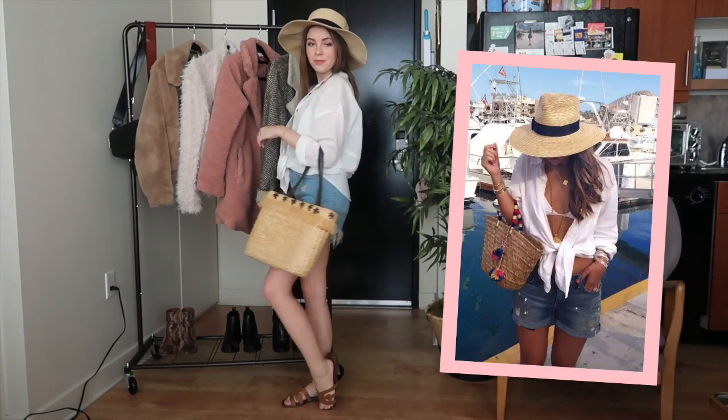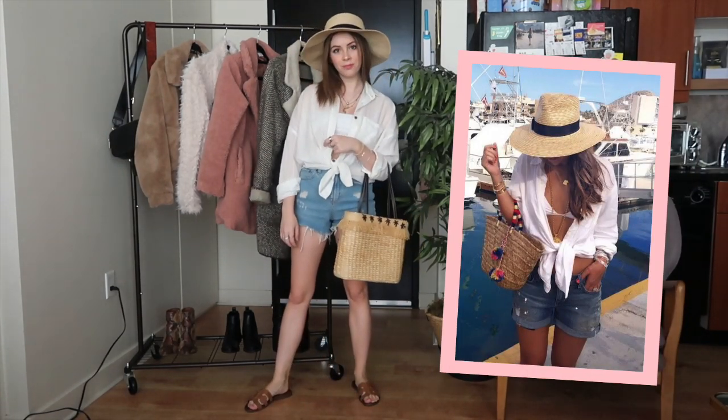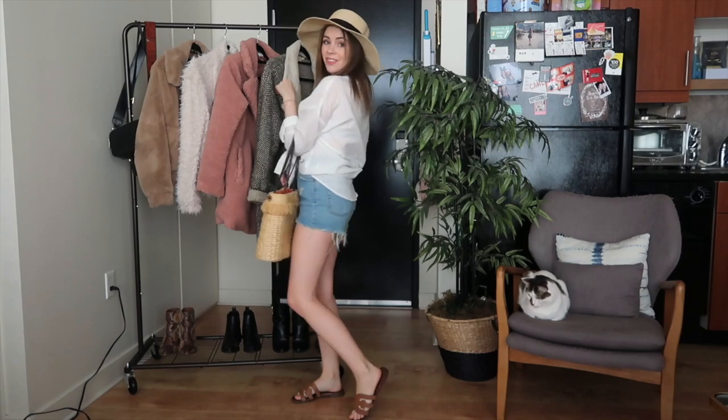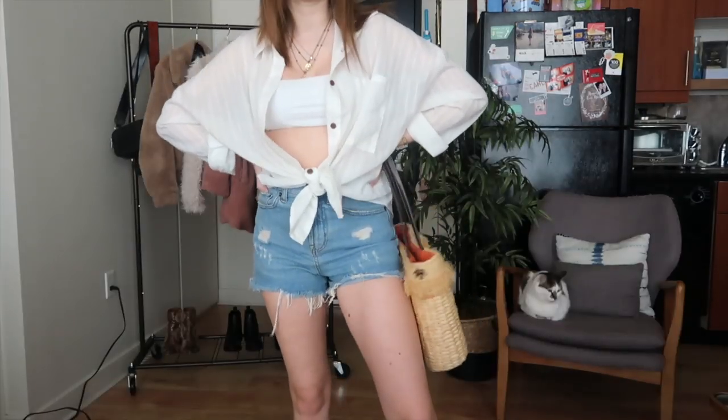I mean, did we sort of nail it again? Because I totally feel like we did. This is giving me all of the right vibes from the original photo. It's so beachy, it's so vacation-y. Like, I could totally see wearing this even just to the pool or to the beach here, but also just like on a beach vacation, like in Mexico or something. The hat and the bag look so cute together.